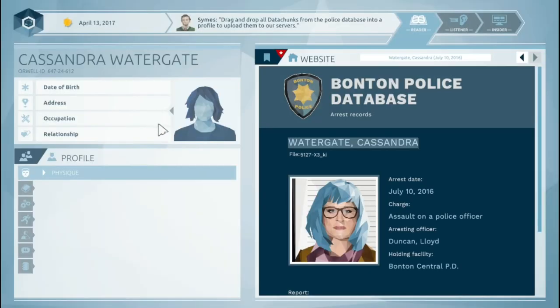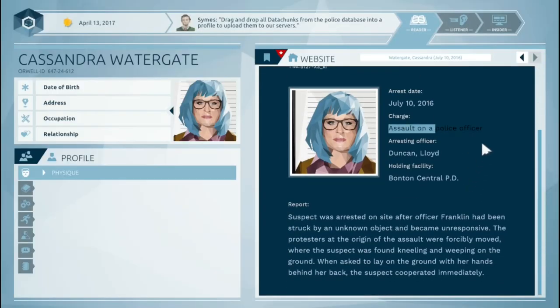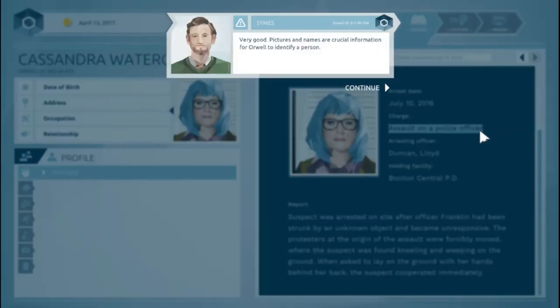Interesting. So just an assault on a police officer. Crucial information, yes. I figure information and documents can only become a data chunk when it can be clearly assigned to a target person. Add the reason for Ms. Watergate's prior arrest that has just been unlocked. We will need this info to progress.